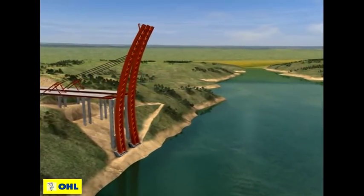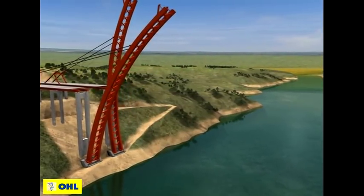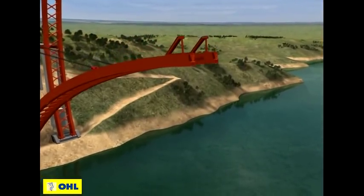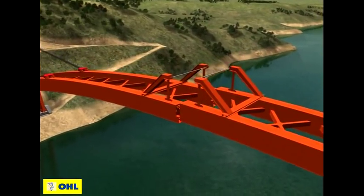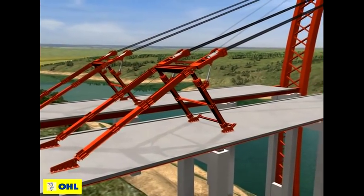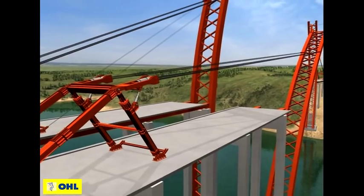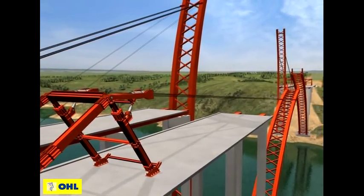Each semi-arch is lowered down by pivoting on the springing hinges, and its movements are controlled with the holding cables. A guide system is fitted at the front of each semi-arch in order to fit them both together and at the same time align them with each other. The lowering operations are performed simultaneously from both sides.